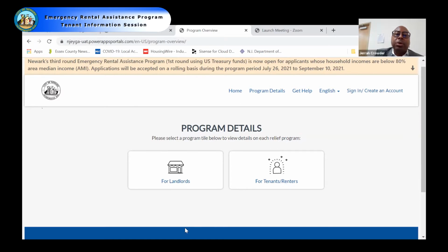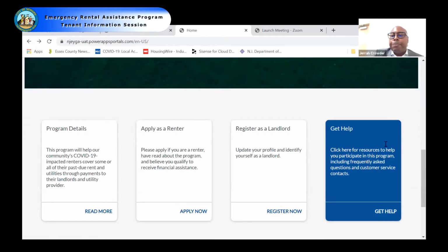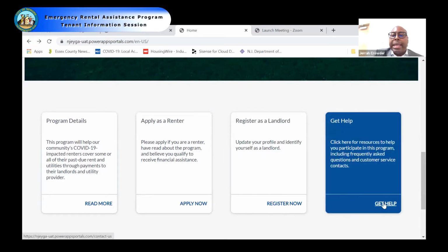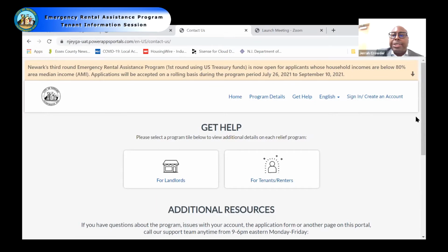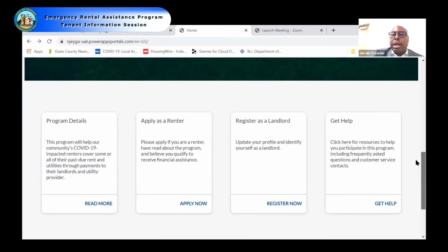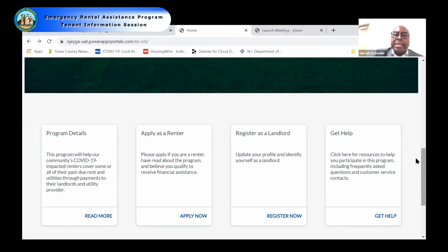So again, last week provided a how-to for landlords. That information remains here on this landing page. And so whether you're a landlord or a tenant, you will land at this page and you will select where you want to go based on your status, landlord or tenant. And so as we go back to the previous page, we have the opportunity to, again, register as a landlord. And also we can go to the Get Help page. Again, one for tenants and landlords, but this also tells you about the call center resource, the telephone number, and clicking this button here takes you back to nocovid19.com. So as you can see, a lot of the information is redundant. It's in a number of places. That is to make sure that it is convenient for all those who are using the portal. Provides a number of points of access for critical information.